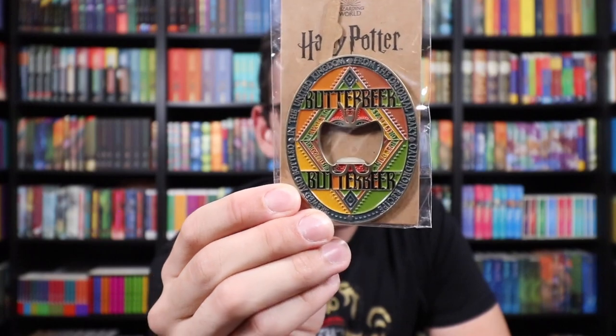Here is a Butterbeer can opener. This is some heavy, solid metal. And then it says Butterbeer brewed and bottled in the United Kingdom from the original Leaky Cauldron recipe. I just love those little touches. Here are 2 keychains. You can also get that stained glass window in keychain form.